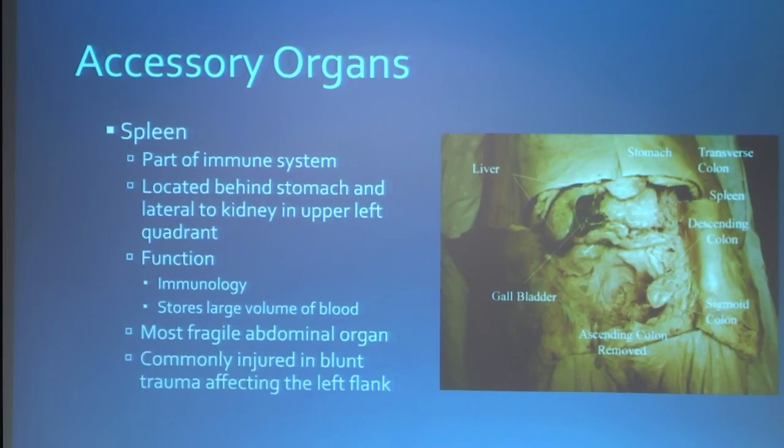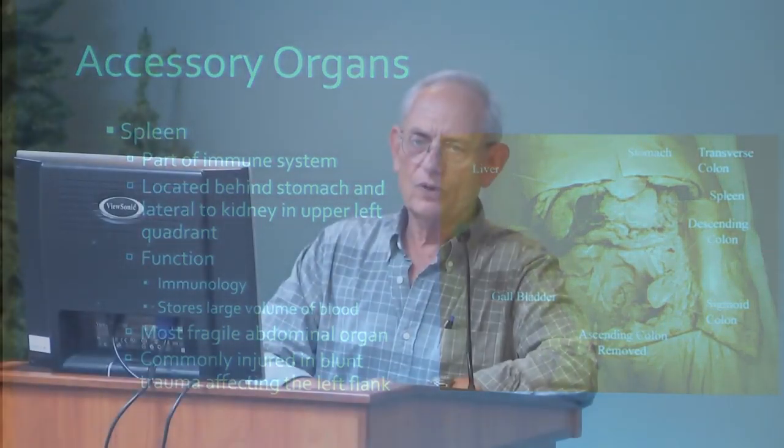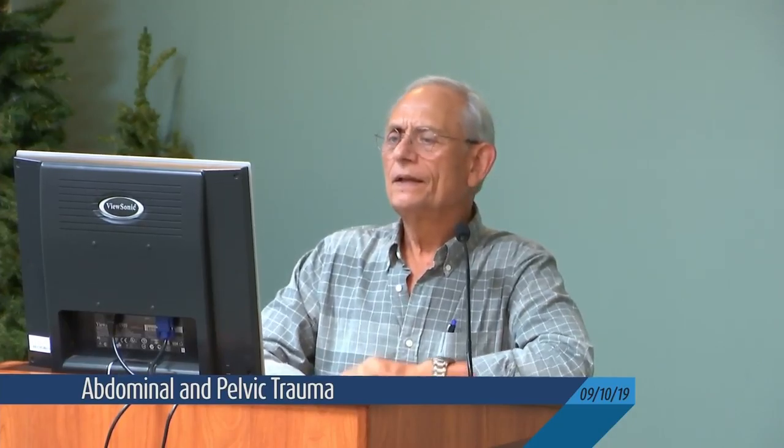Spleen is part of your immune system, and we've discovered very, very important. It helps to prevent sepsis, pneumococcal sepsis, things like that. So it's really nice to keep a spleen nowadays. When I started in medicine, if anybody came in with the vaguest suggestion that a spleen was injured, bleeding slightly, that spleen was gone. That would be on the table for the pathologist to review. Now we don't do that.